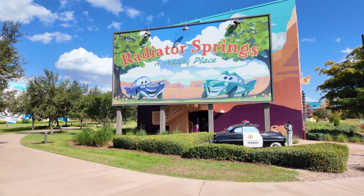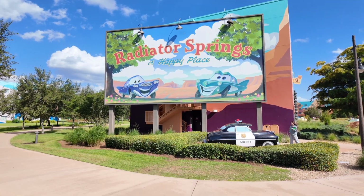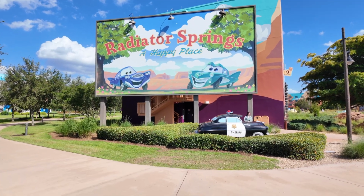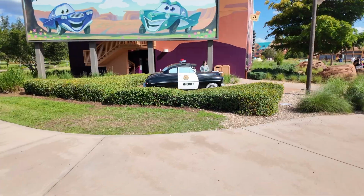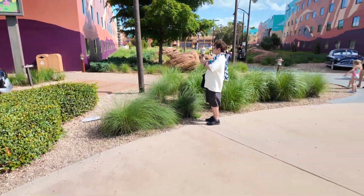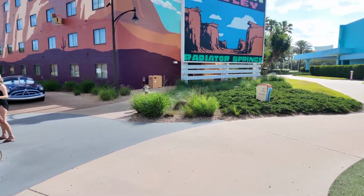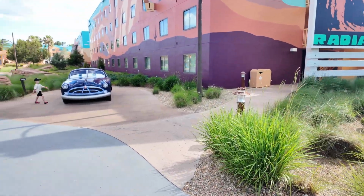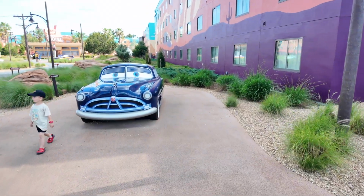So here at Art of Animation Resort, they have rebuilt Radiator Springs. If you yourself or you have a little one that loves the Cars movies, this is a place you're going to want to check out. You have the sheriff down here sitting beside the billboard looking for people speeding. And then as you come into Radiator Springs, you have more billboards over here. And you have Doc, the Hudson Hornet himself, welcoming you in.